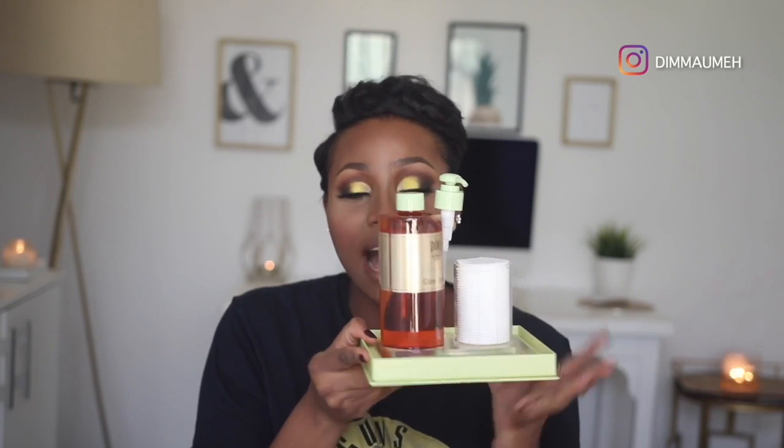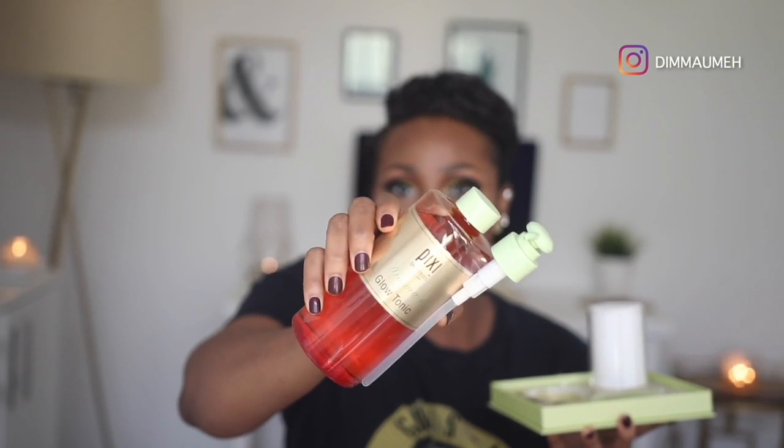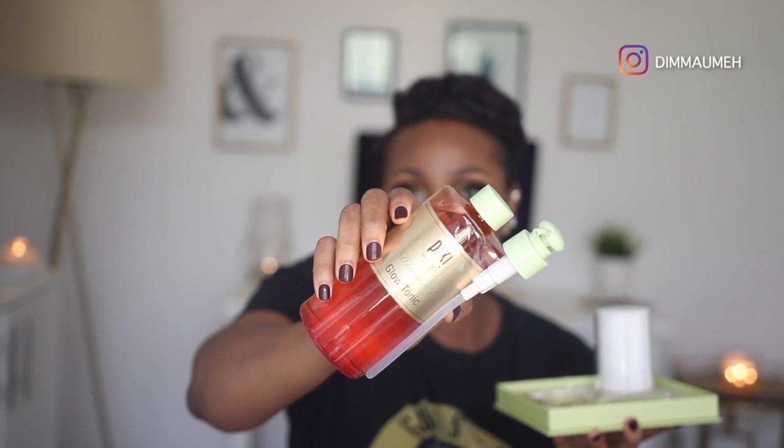So this is the famous Pixi Glow Tonic. Can you guys see? I have a bottle of this on my dresser right now. But then they sent a gigantic bottle, and it's so cute. It has my name on it. I don't know if you guys can see, it says Dimma's Glow Tonic. Aww.